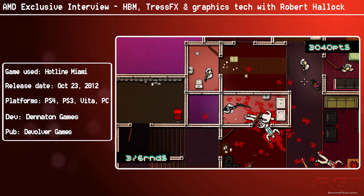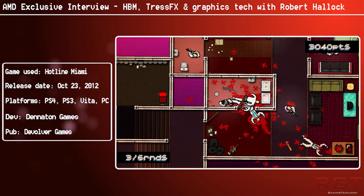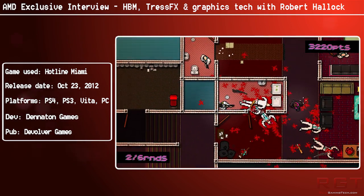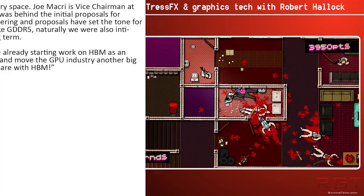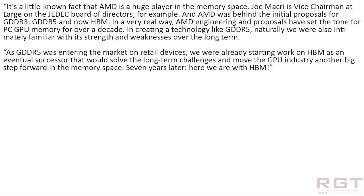How did AMD become involved in the project for high bandwidth memory, and could you tell us of their role? Or your role, more specifically. Robert responded to the little known fact that AMD is a huge player in the memory space.